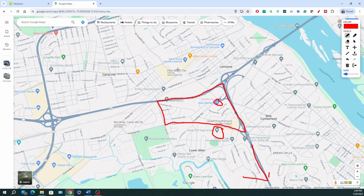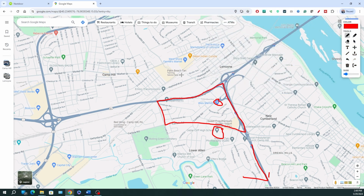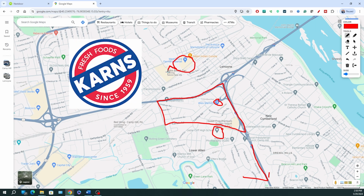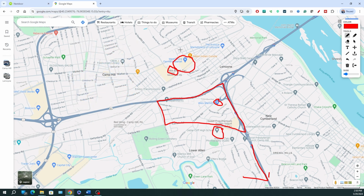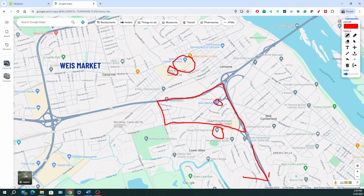Right across the street here, you have the West Shore Farmers Market, which is open on Tuesdays, Fridays, and Saturdays. We showed you that in our Camp Hill video. Check that out for more information. Carnes food store is located right here. So you have access to a lot of different supermarkets. You got the West Shore Farmers Market, Carnes, as well as Wise Market.